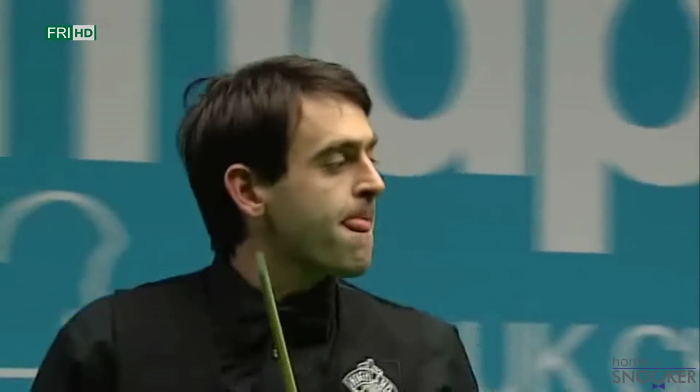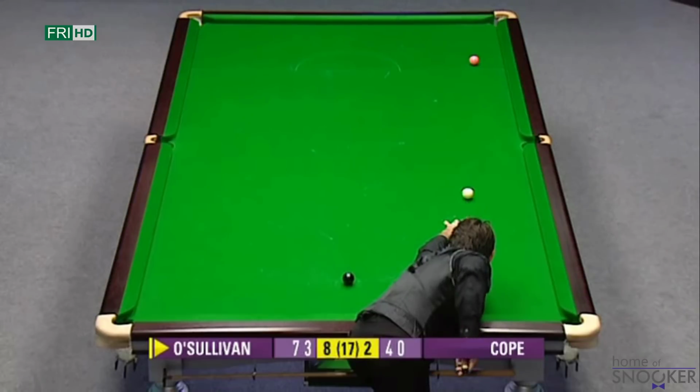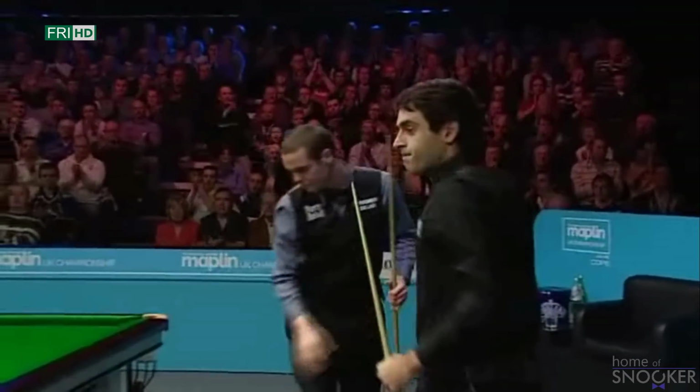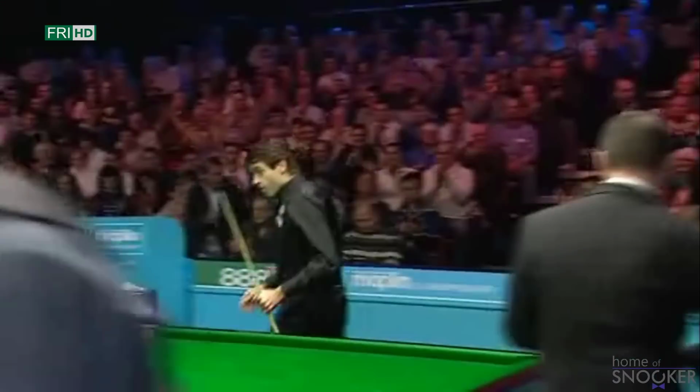Boy, has he raised his game for this one, with Ronnie. Form is now unbeatable. 32. And Ronnie's not bothering with the black, he shakes his hand. Jamie Cope couldn't avoid the rocket on song.